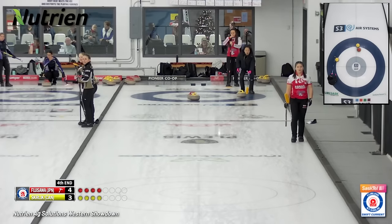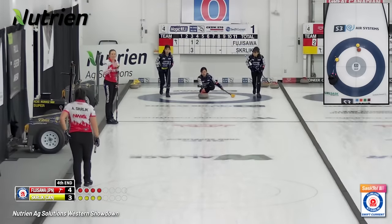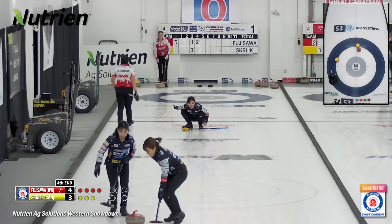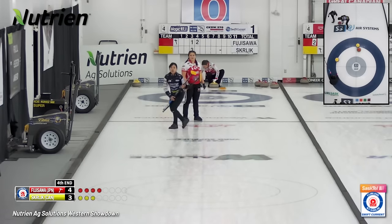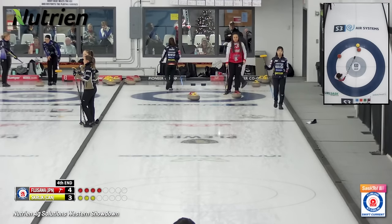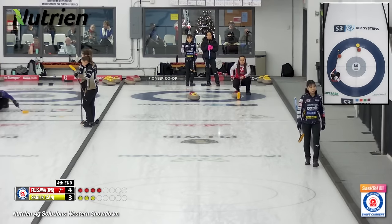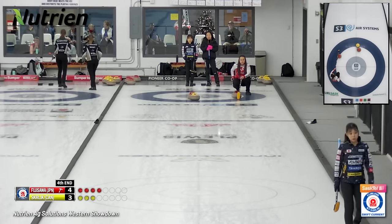All right, so no guards in play. A nice frozen stone at the top of the rings. Satsuki going to hit the open one. Solid throw. You always like to get those ones out of your belt. Yeah, especially mid-game, you take what you learned from that and try to make the rest of them for the rest of the game. Yep.